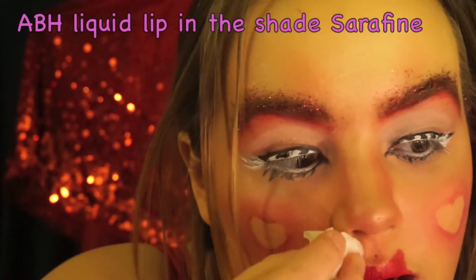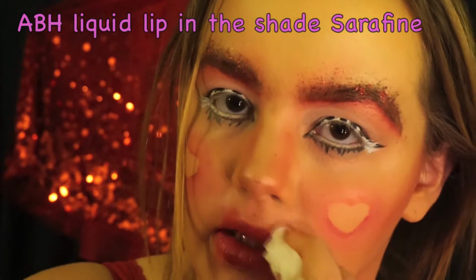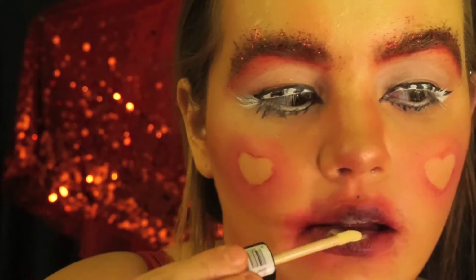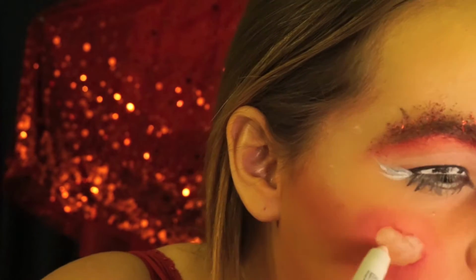Taking a tissue and I sprayed it with some water, and I'm just gonna too much at the edges. Take my black NYX Liquid Suede. I'm going to take some of this, the eye primer. I'm going to set the center of my lip with the lightest shade, my Highlight Palette.